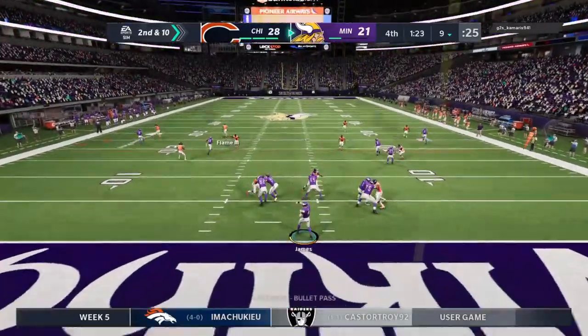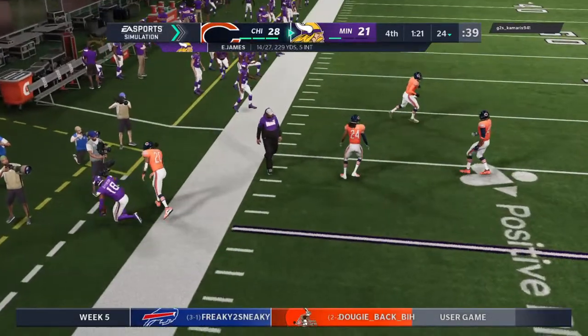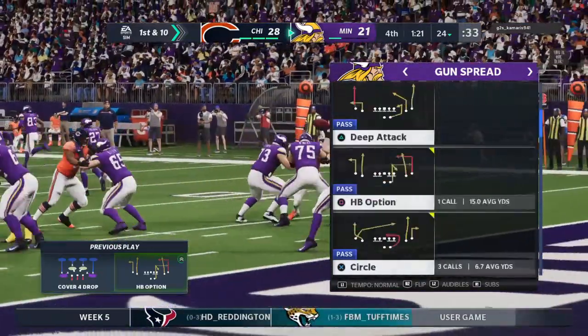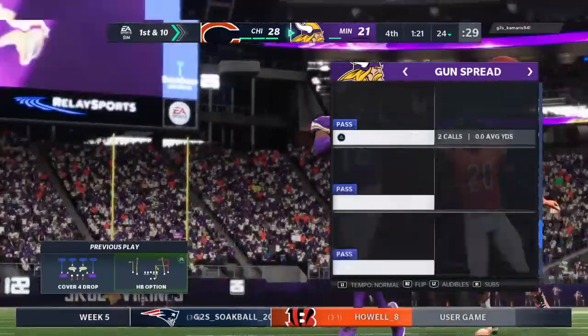They just did it on the last play. Looks like they want to finish this one off. This one brought in by Jefferson. And he gets up near the 25 to about the 24 before going out of bounds. 15 yards on the play. 1st down. 1st and 10 at the 24-yard line.